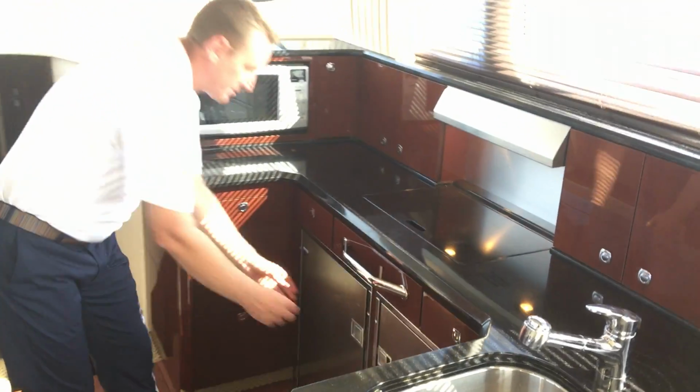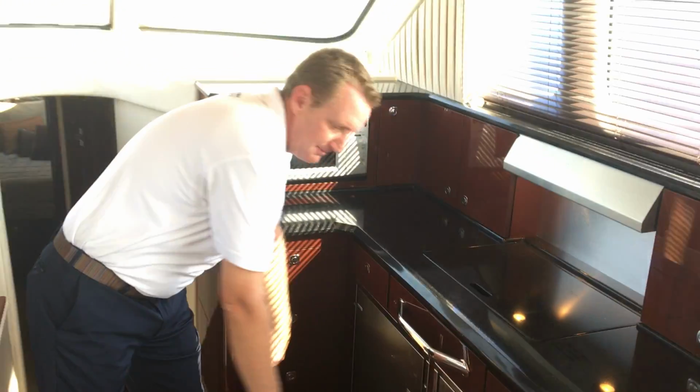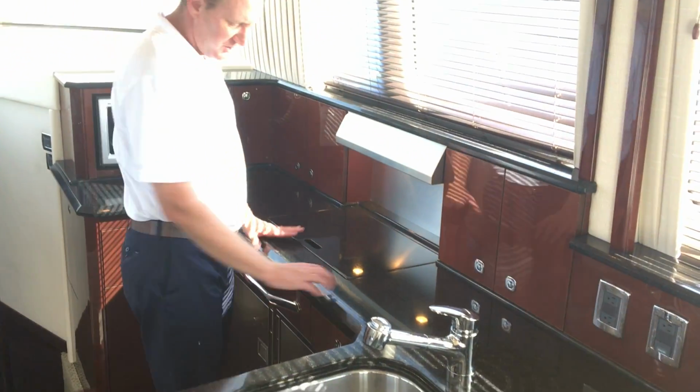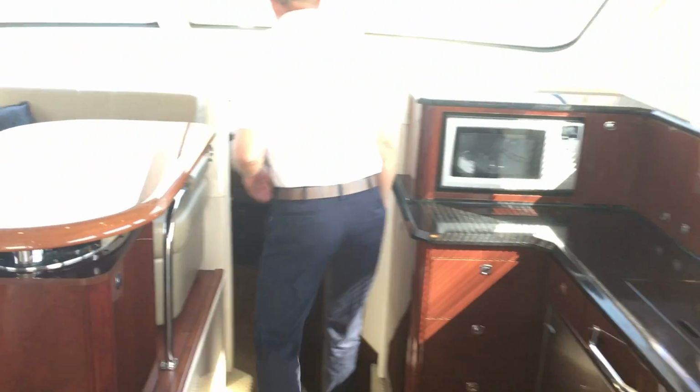Isotherm, dual fridge and freezer. Got plenty of room to store all your stuff for a long escape. Stainless steel undermount sink with nice quartz granite countertops as well. Really a cool black kind of marbleized finish. Wood blinds throughout. Let's walk down here.